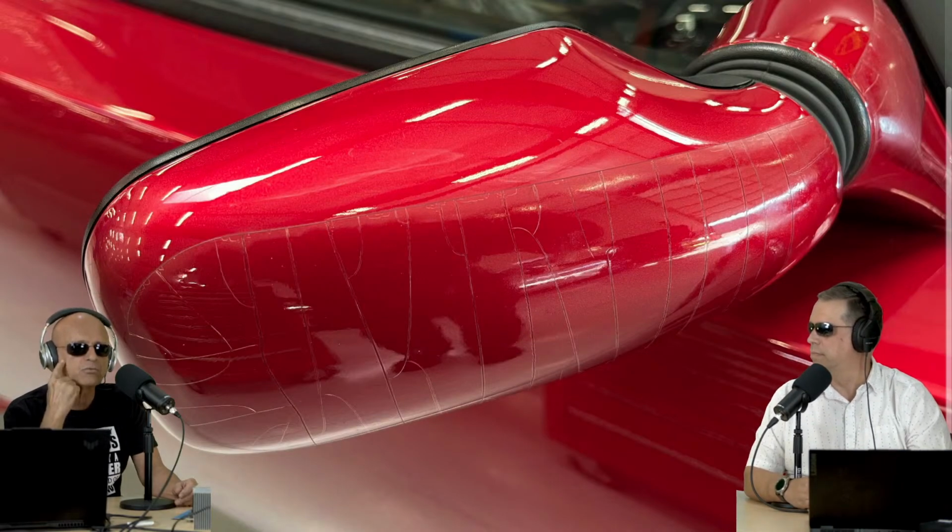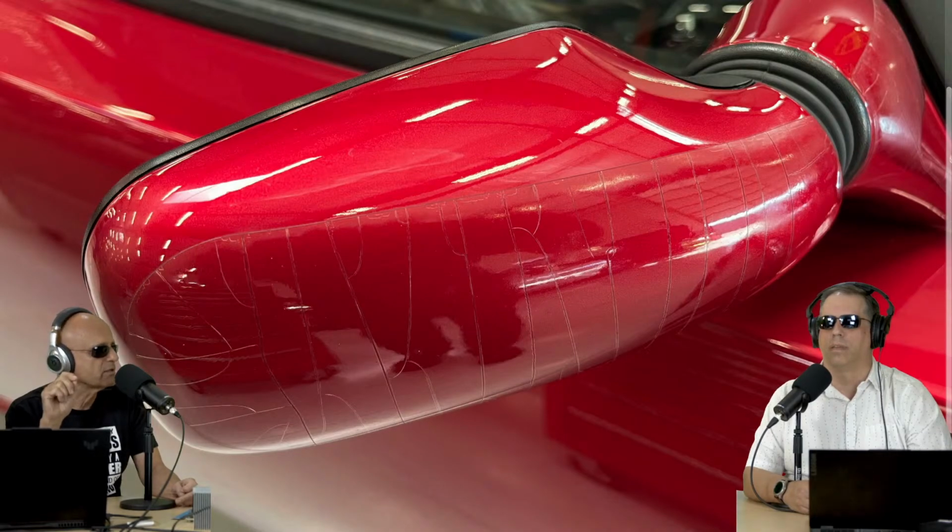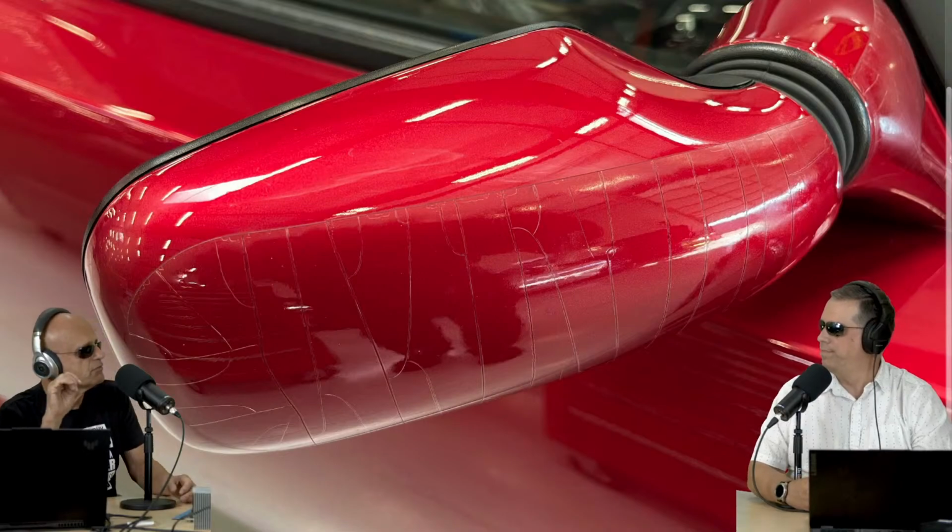So we ended up having to repaint that car. What we're really hoping here with this VIN 1107 is that we don't have to go to those extremes to put it back to its pristine condition and get some of that failed PPF off the car.